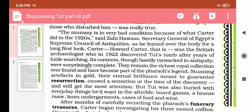Its contents, though hastily ransacked in antiquity, were surprisingly complete. They remain the richest royal collection ever found and have become part of the pharaoh's legend. Stunning artifacts in gold, their eternal brilliance meant to guarantee resurrection, caused a sensation at the time of the discovery and still get the most attention. But he was also buried with everyday things he would want in the afterlife: board games, a bronze razor, linen undergarments, cases of food and wine.